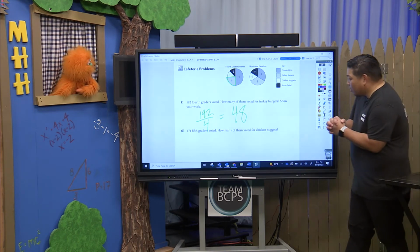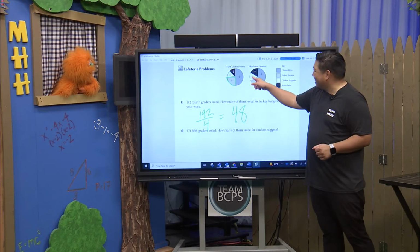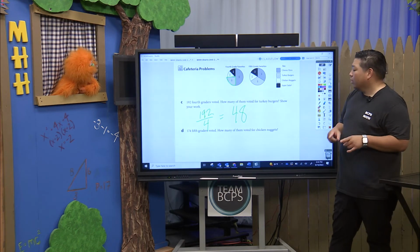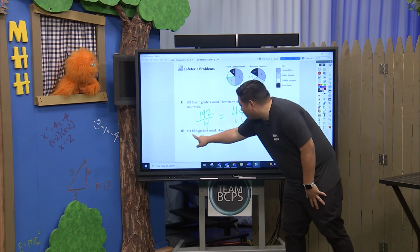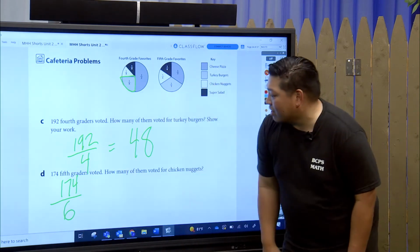All right, here we go. So 174 fifth graders voted. I'm sorry, 174. That's okay. 174 fifth graders voted. How many of them voted for chicken nuggets? All right, so chicken nuggets was 1/6, right? So we need 1/6 of 174. So just like we did before, if we have 174 divided by 6, that'll give us our answer.